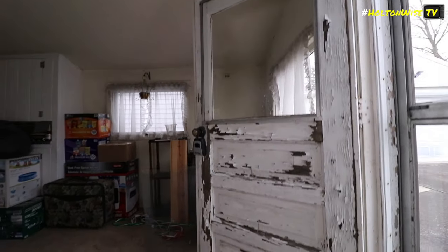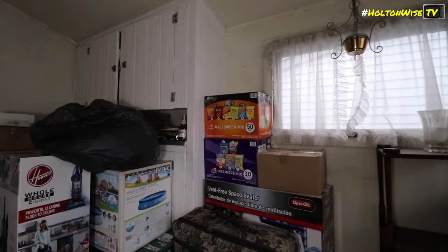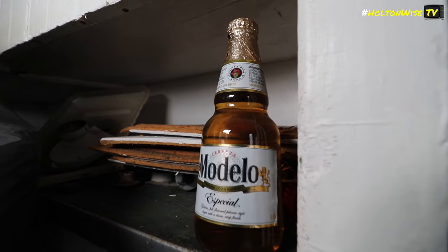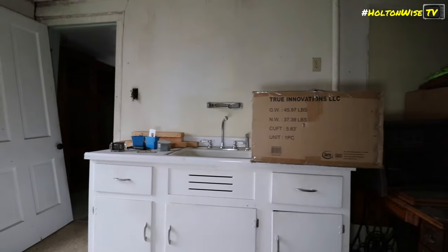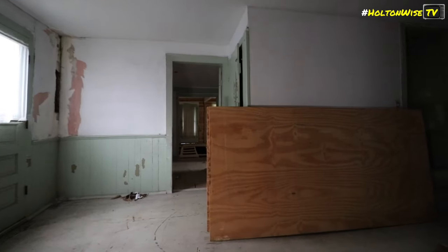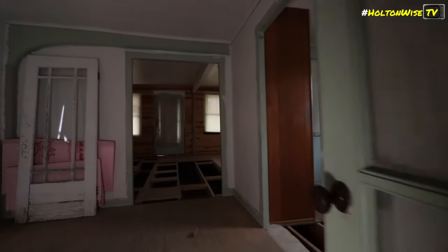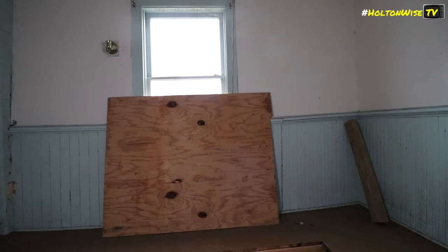Door needs to be doored. Oh, look at that untapped Modelo right there, dude. Damn, dude. Place is cool. Ooh, spooky. Cool sink. It's kind of weird to me. Is this other room over here a bathroom? So the only bathroom is on the second floor? Yeah, I think so. That's odd. I don't see any plumbing running through it. You're right, it's just the bedroom.